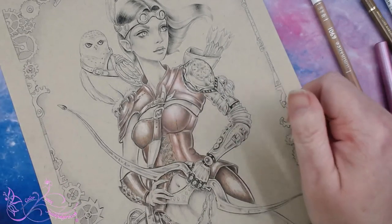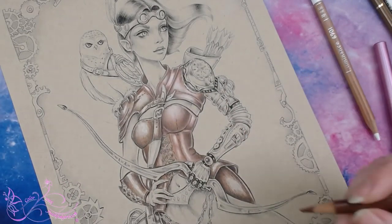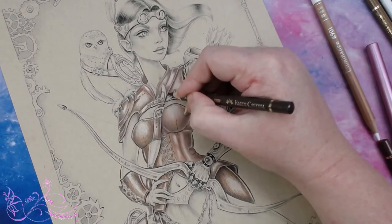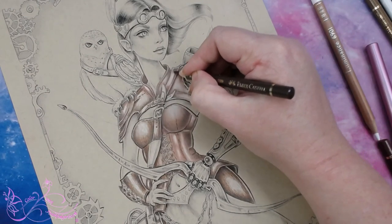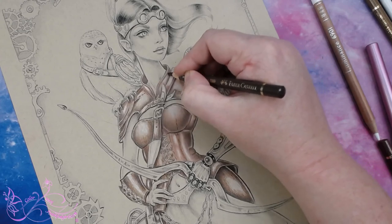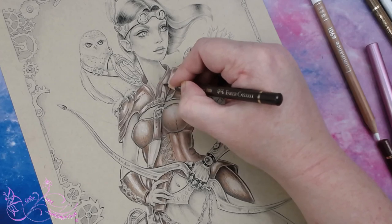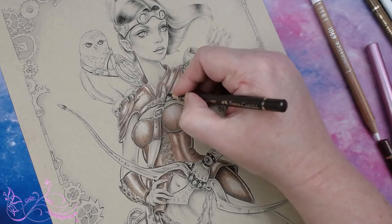Kind of cool already. I like that word. Kind of cool. Just darkening up a couple of areas. Kind of cool because it's not finished. It's like the ugly duckling, you know.